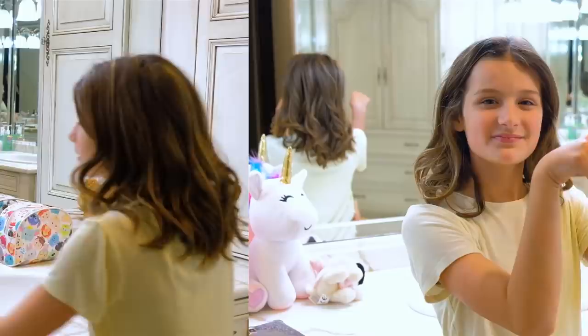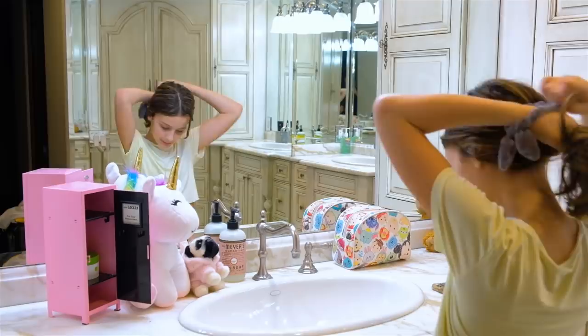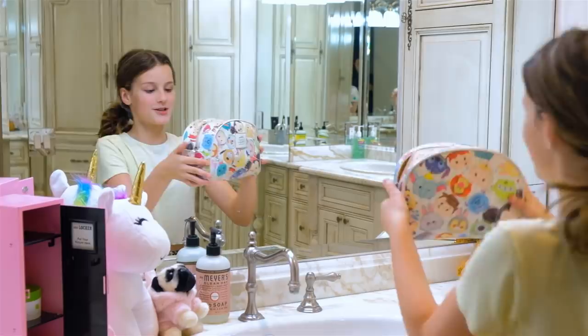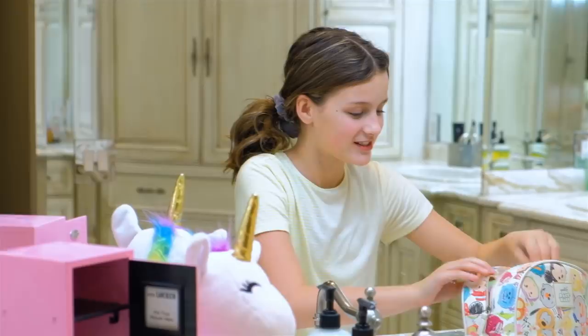I start by pulling my hair back because I don't want to get any of the makeup into my hair, because it's happened before. But it doesn't really help because I still have little side bangs, but I still do it. First, we take my makeup bag, which is just a cute little bag with a lot of Disney characters.